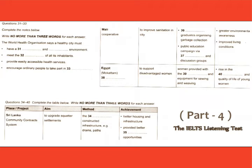As well as that, the cooperative set up a campaign to educate the public about the importance of good sanitation through showing films and setting up discussion groups among the local people, especially women and adolescents. And the outcome was an increased environmental awareness, which led to changes in household behaviour, as well as improved living conditions. Okay, the third project was in Egypt, just outside the capital, Cairo, which is a city that's grown very rapidly in the last few decades.